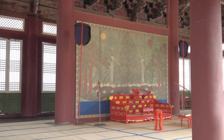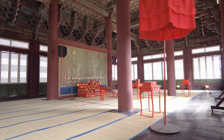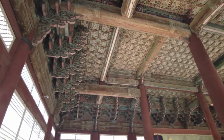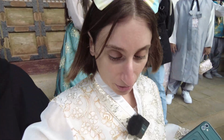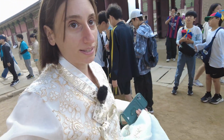So the moon and the sun that you see on the wall symbolize the king and the queen, and this is what the office looks like. This is actually a school season and school trip season, so this place is packed. Okay, I'm going to go to the winter office quickly and show you how we can tell it's a winter office.